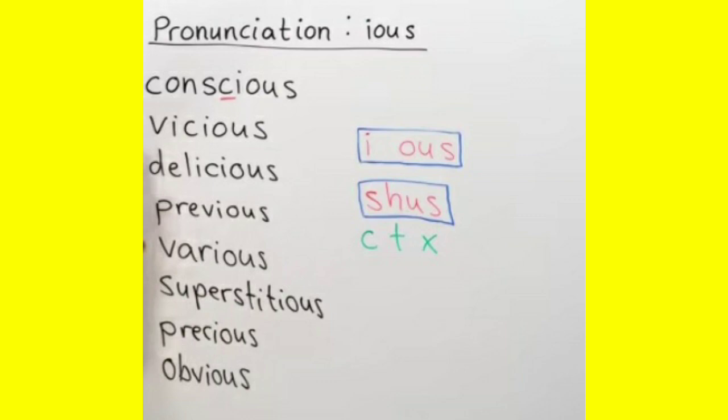All right, the next word, various. Again, we look at the ending, it's our ious ending. We look to see what the letter is before ious. It's an R. It's not one of our special letters, so we pronounce it like this, various, various.